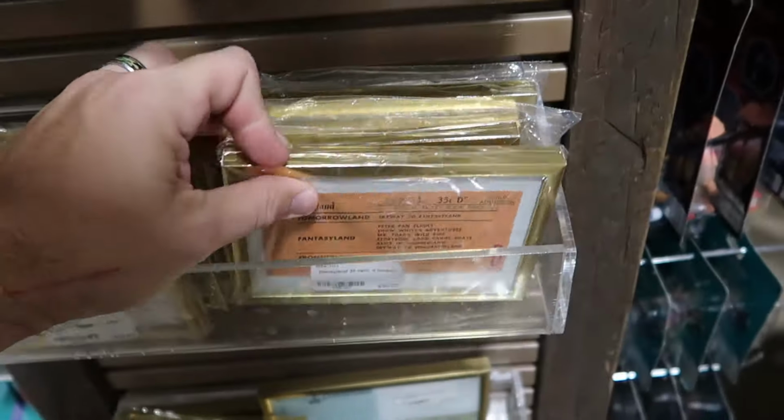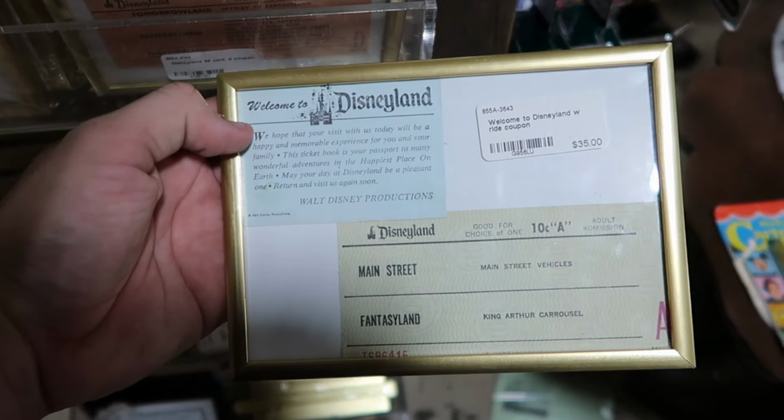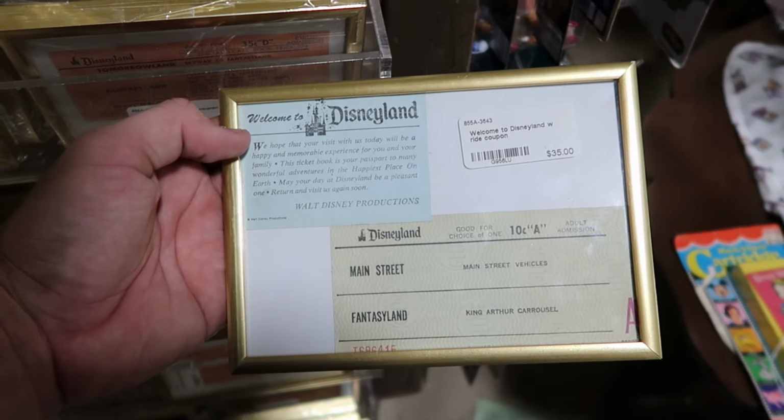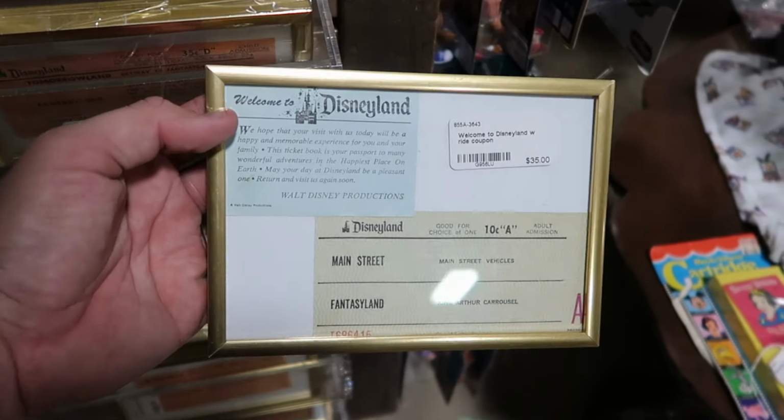I love how they frame everything though. It looks really amazing. Over here they have Welcome to Disneyland, and then you get the ride coupon, Main Street and Fantasyland, King Arthur Carousel, Main Street Vehicles, $35.